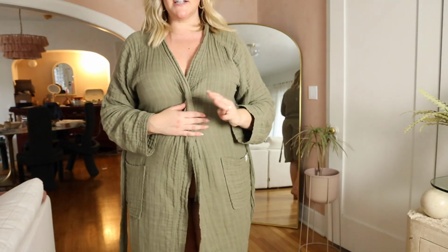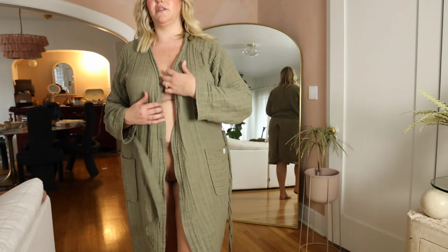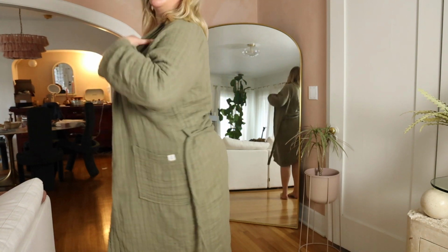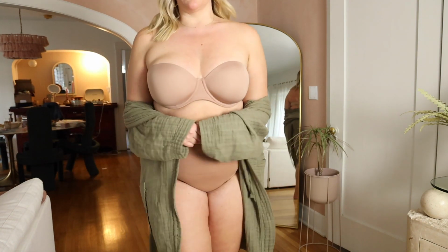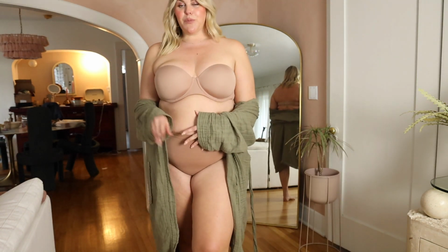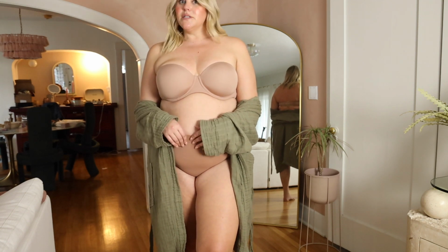Which brings me to my next favorite undergarment. This is the other thing that I talk about so often, and this is probably my number one asked and number one shared thing. Hold on, I'm just trying to make this so that they're not gonna take it down. This is the Wacoal red carpet strapless bra. I have this in 3 colors. This has been my favorite strapless bra for 5 years at least.